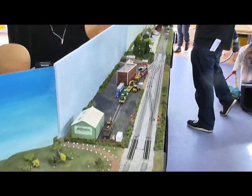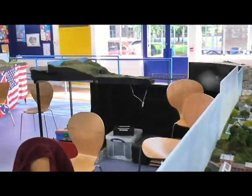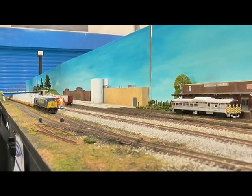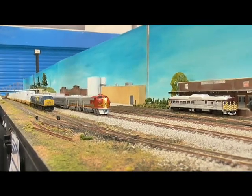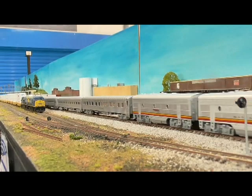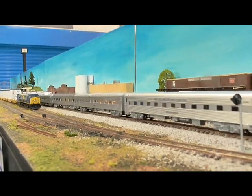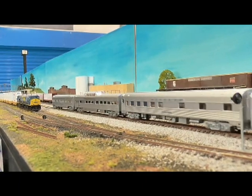Now this one has to be the biggest N-gauge layout I have ever seen. It was enormous, and I spent a lot of time looking at it, and then the chap who was running it today explained how the club works, and you'll hear him explaining it in a minute.